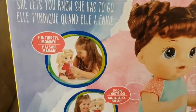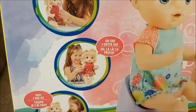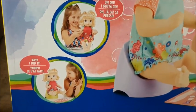She lets you know she has to go. I'm thirsty, Mommy. That's funny.